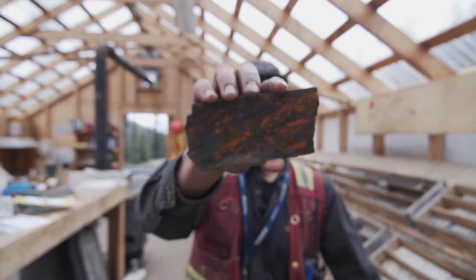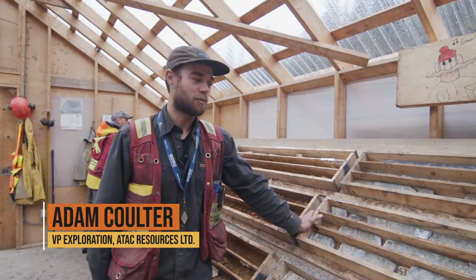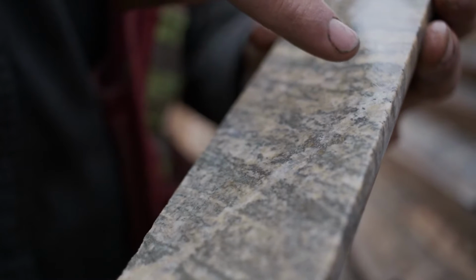I'm Adam Coulter. I'm the Vice President of Exploration for ATAC Resources. We're here at our Rackley Gold Project. We have some core from our Tiger gold deposit, starting out, looking at our sulfide zone.